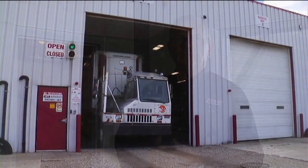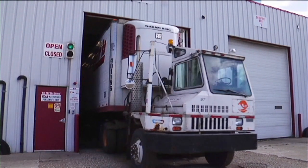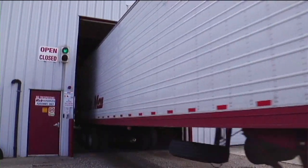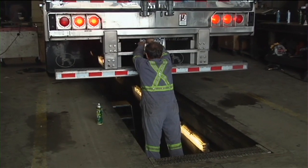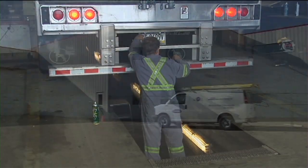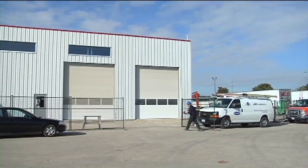So they originally moved into that shop in 1973. It's been expanded a few times, but it was built for 40-foot trailers. Now we're at 53-foot trailers. Sleepers have gotten larger, equipment's gotten bigger, and the demand has just been that much more. So we broke ground on December the 9th, 2013. It seems like a long time, but it's been a fairly quick process.